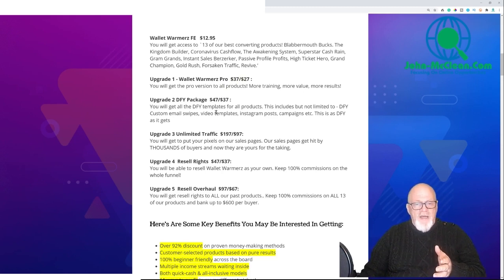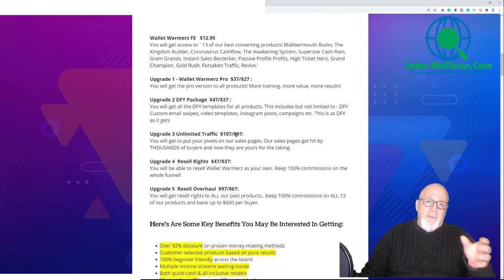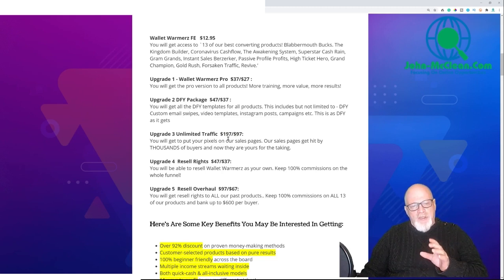All right. Now, where things may differ slightly is, just say, for instance, upgrade number three is unlimited traffic, which is $197 with a downsell of $97. So there's a $100 difference there, guys. Now, it may well be the exact same offer at both prices. I don't know for sure, because I've not actually been on that sales page to look. However, what you have to be careful of is, sometimes when you get a downsell, you're not getting the same product. What I mean by that is, if you've got XYZ on offer as the front price, when you get the downsell price, you might only have X or Y available, right? You're not going to get all the products. I know I'm not explaining that very well, but there you go.